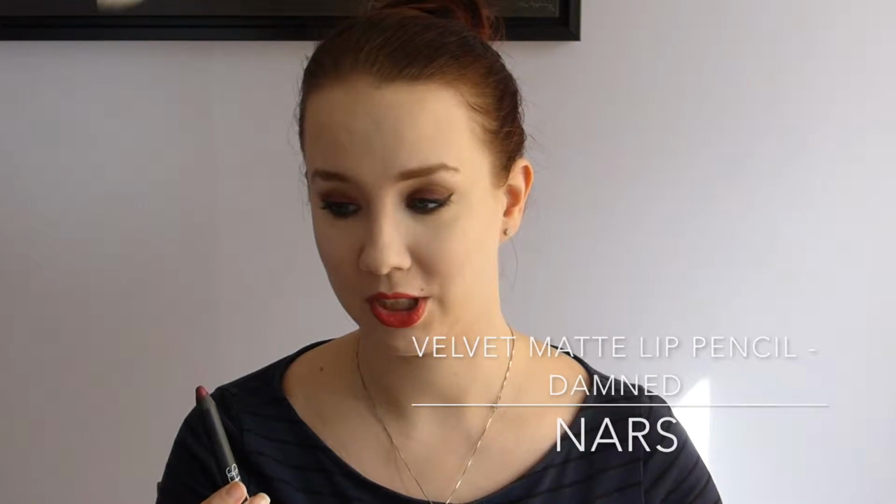The next one I have here is the NARS Velvet Matte Lip Crayon, and this is in the shade Damned. So I'll do a little swatch of that here. So this is a bit more of a dusty, still kind of a raspberry-ish shade. Obviously, I must have been in that kind of kick when I bought these. But same thing, wears just as well as the previous 2, and looks absolutely beautiful.